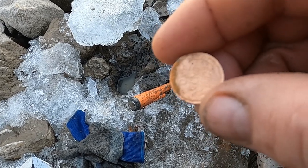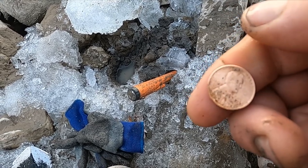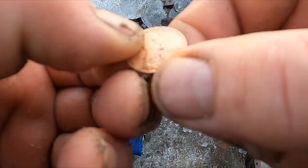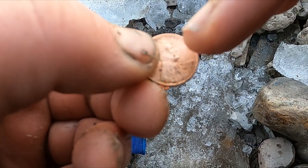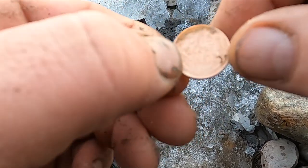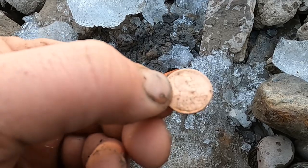So here's another one that just came out looking almost brand new. You see it does have a little bit of staining. This one is a 1955. And of course the stain is right on the 55. So I can't tell if it's a double die, but it's not striking me as one, so. Look at that. It's pretty cool to pull preserved weedies out of the ground.